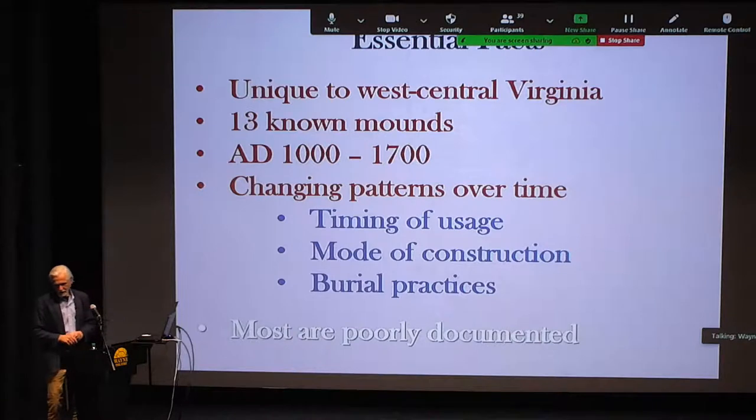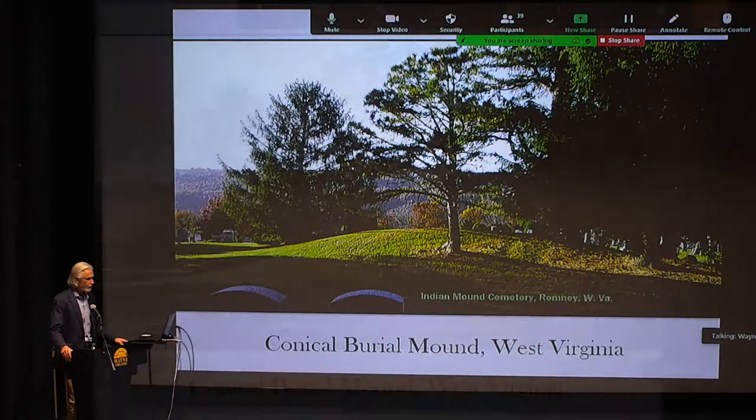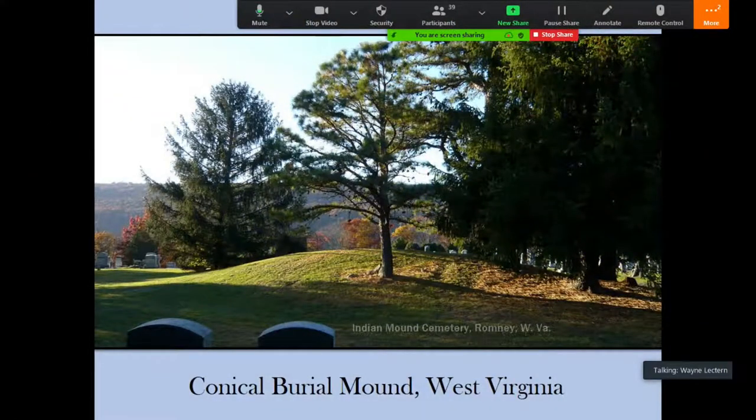But one of the key points that I want you to appreciate by the time we're done is that they changed over time. It's not true that if you've seen one mound, you've seen them all. They underwent this interesting evolution, which is indicative of some interesting changes in Native American society. One of the changes is the timing of the usage, geographically speaking, the way they were built, and then the way people were buried inside these mounds changed over time as well. As I mentioned, most of these are very poorly documented from the perspective of modern-day archaeology.